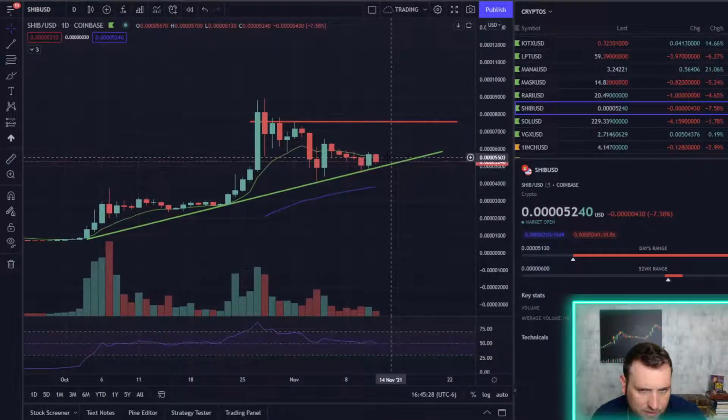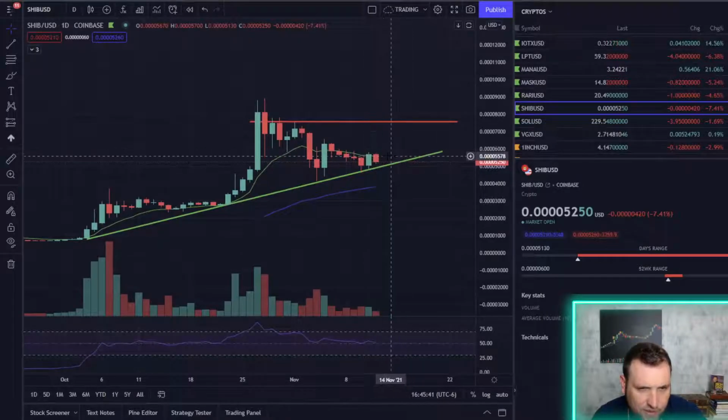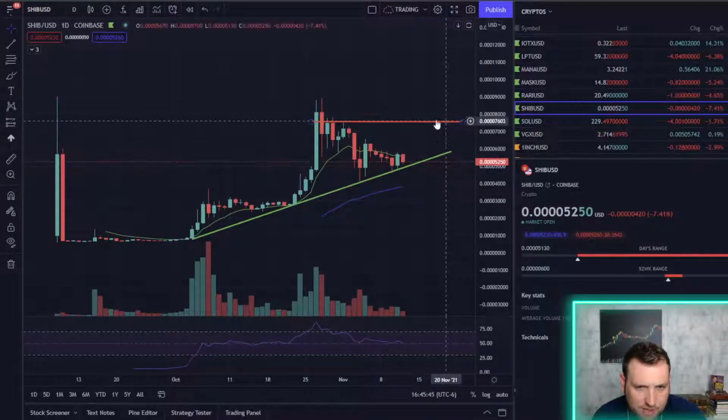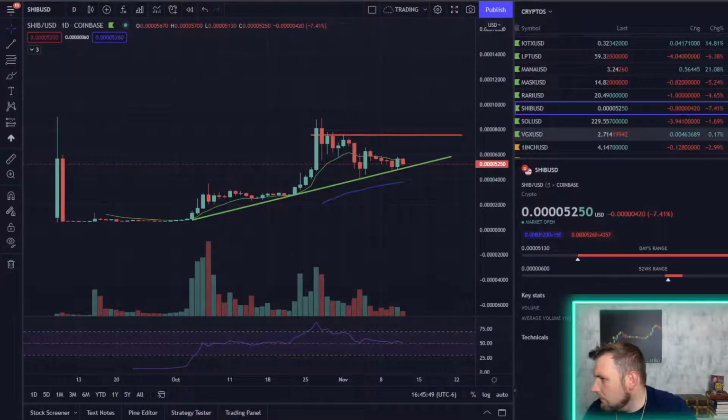I may start to... basically, if sheep can get back over 4057, yeah, that's the area I was talking about a few days ago. If it gets back above that, it should be fine. It should come right back up to these highs and test. Let's see.